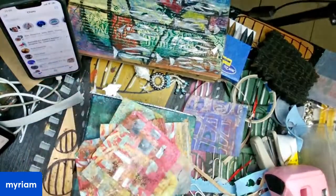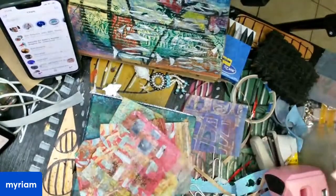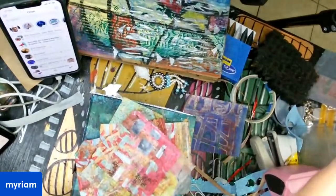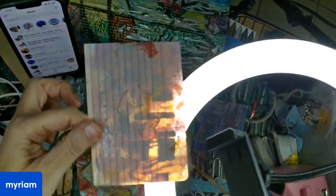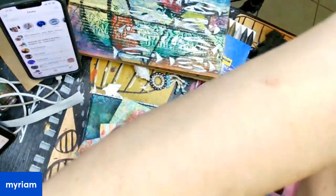Let's see if I can put it right like this. You see? And this is a card. I will show you which kind of paper it is.